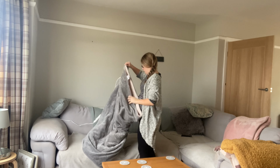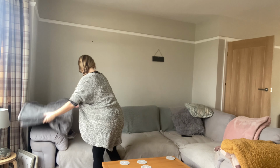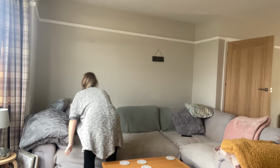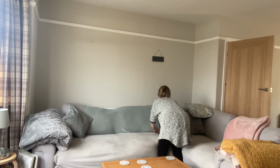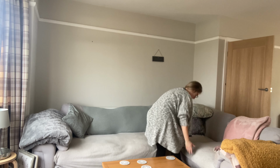And the last job of my little speed clean today is just to tidy up the front room. I don't need to clean the front room today as I did it yesterday, but I'm just tidying up the throws, which I feel like I do multiple times a day, and I'm just popping the Hoover around.